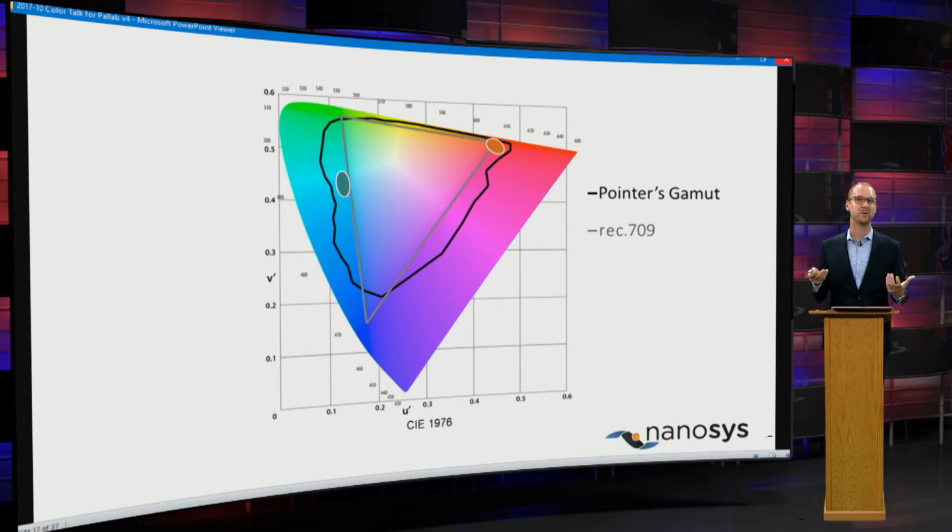Or some of the popular blockbuster movies like Transformers use these really deeply saturated oranges, reds, and teal greens, with this kind of eye-popping palette, to tell this kind of exciting sci-fi movie story about giant robots. So these colors fall outside, especially on the red side, of both Adobe and Rec 709.